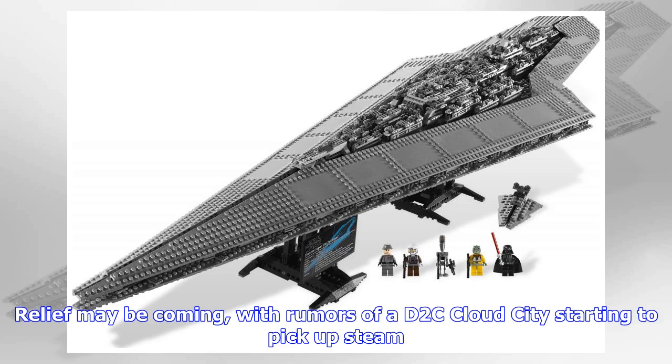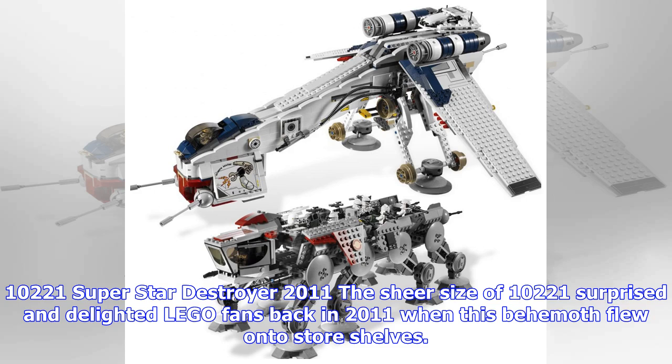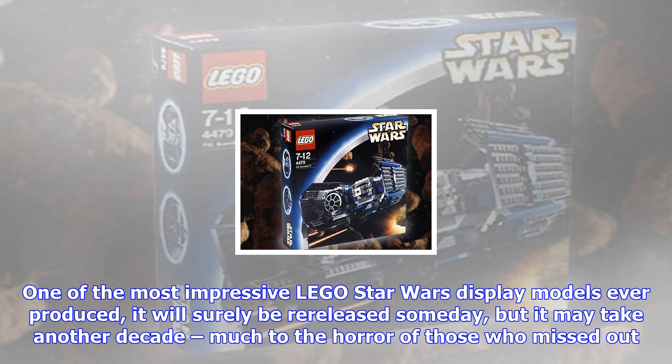Due to hailing from the early days of the theme, 10123 did not have as many copies produced, coupled with being a slow enough seller that it had to be discounted. This has made it harder to get since and driven its aftermarket price higher. Relief may be coming, with rumors of a D2C Cloud City starting to pick up steam.